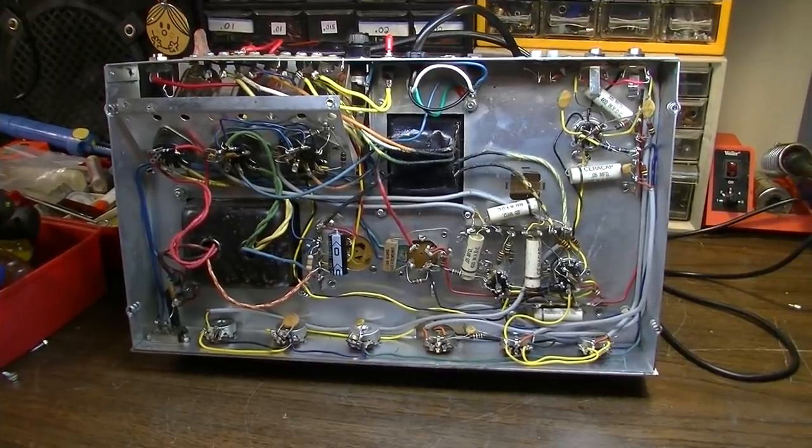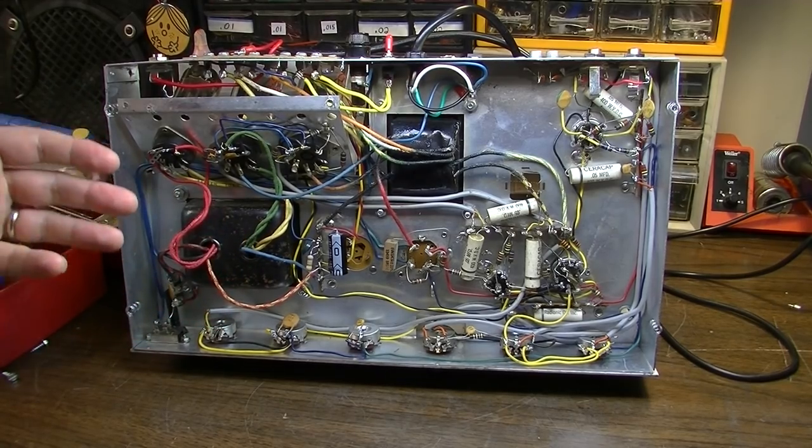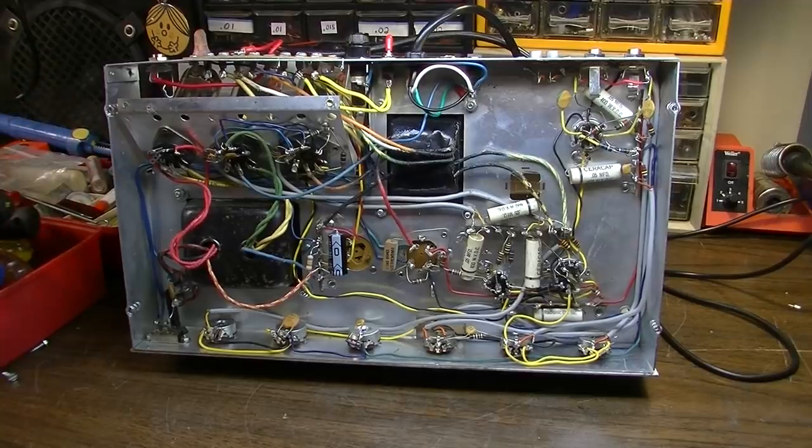All right, we are back with this Lafayette amplifier. It's been a couple days. I have spoken to the customer about it now and let him know where we've gotten so far and some of the modifications that I recommend. And he's given me the green light to go ahead with a couple of modifications.